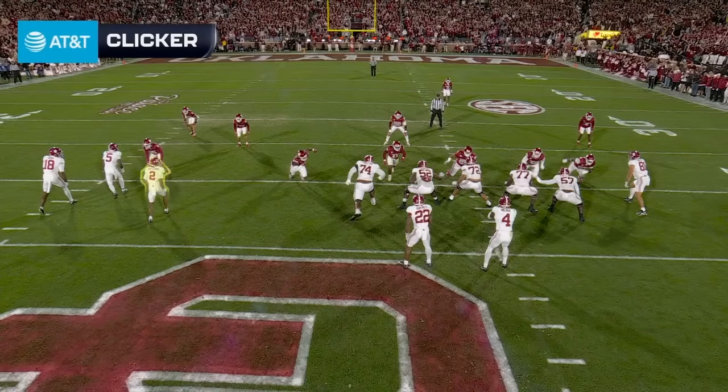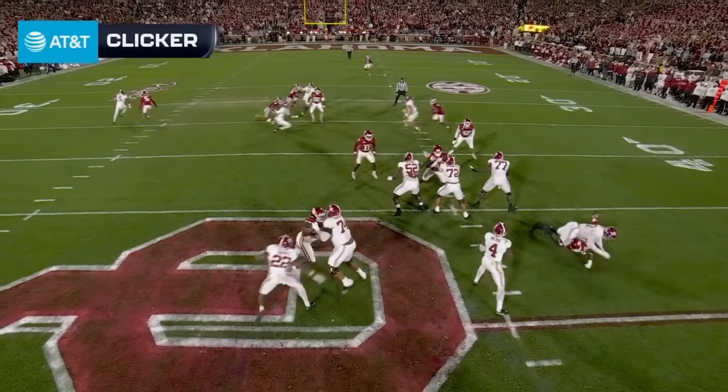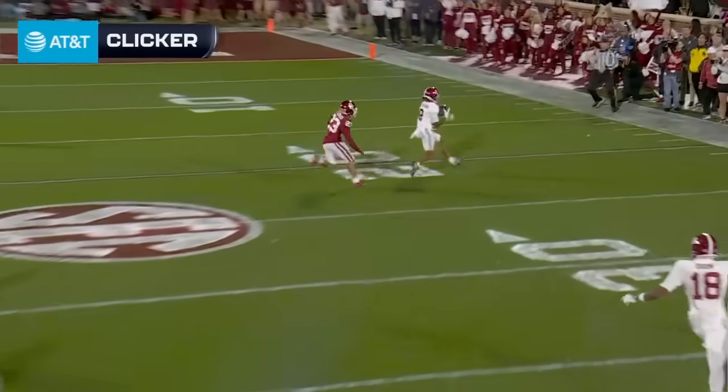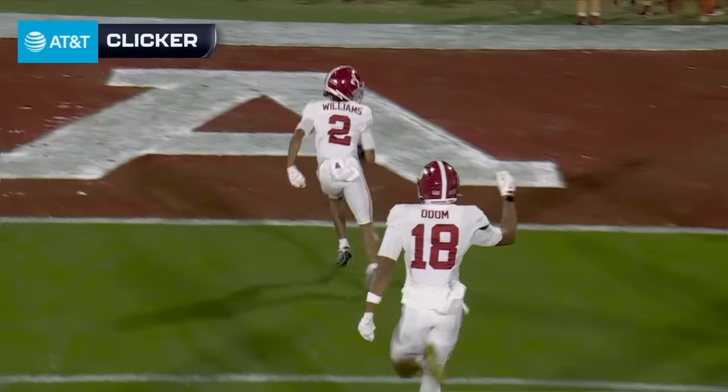He's right here on the inside of this bunch formation. Look at the coverage across from it. That is really tough to do when he gets a free release off the line of scrimmage with the speed that he has. He separates, Milroe sees him. Now you get him the ball in his hands, and now he's got the physical ability, close there to stepping out of bounds.